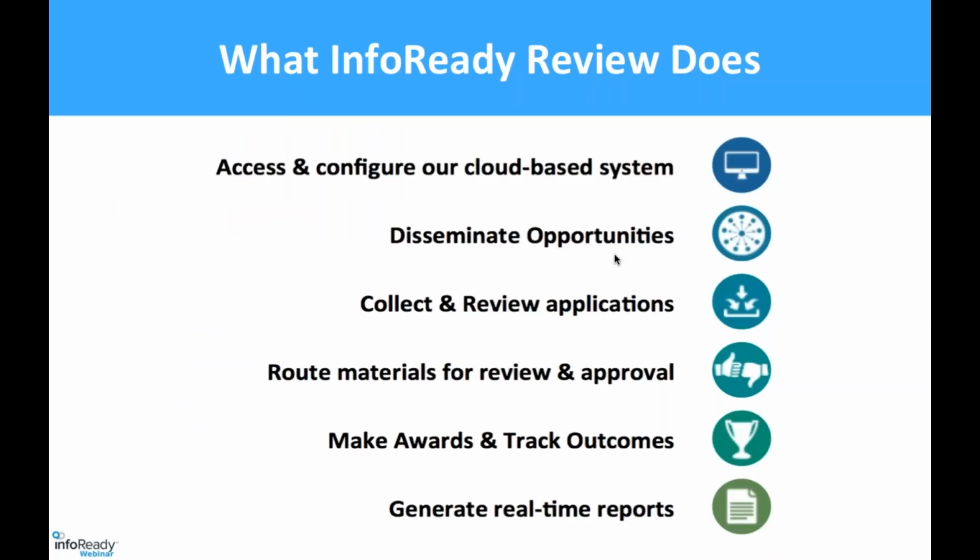At a high level, we're a cloud-based solution. We disseminate the opportunities, collect and review applications, route materials for review and approval, and then make the awards and track the outcomes. There was quite a bit of talk about reporting, and those are a really big feature because every piece of information is tracked and stored in InfoReady. Then you have the ability to create reports and export information in any way that you would like.